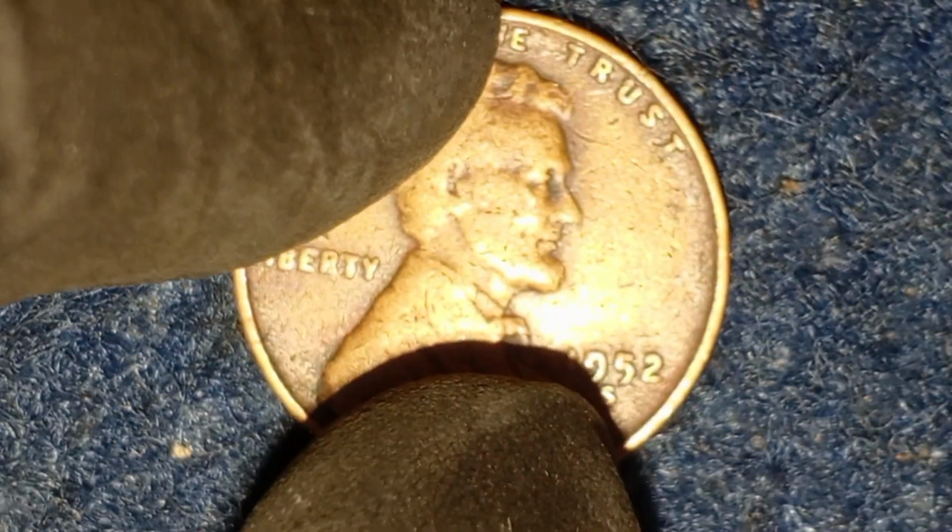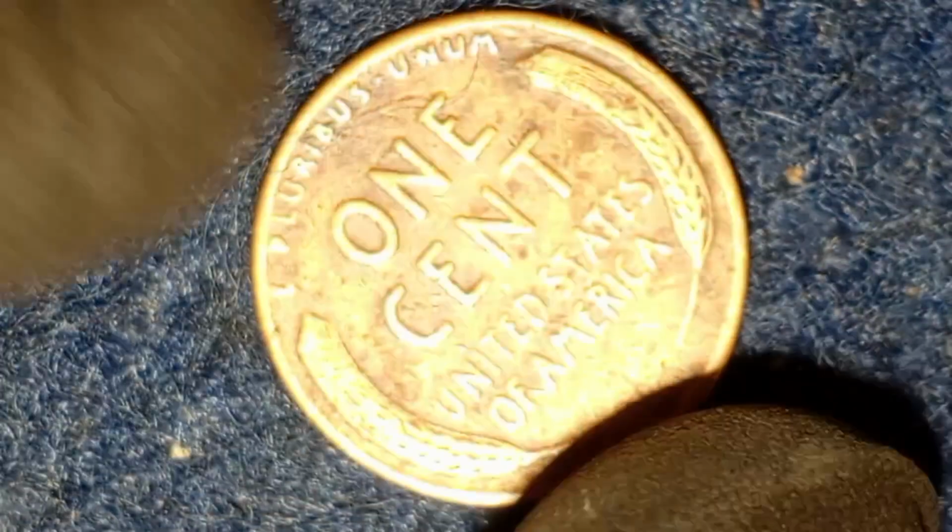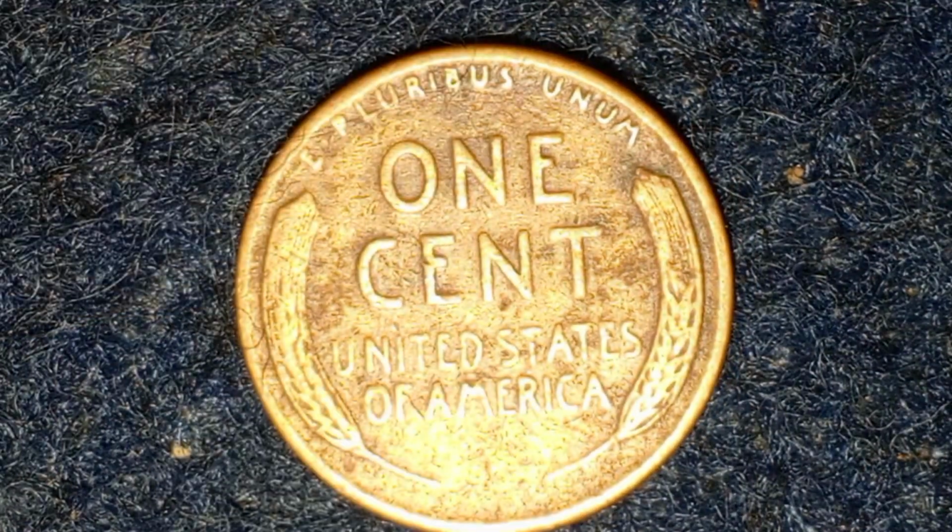Clipped planchet. This is when a coin is struck on a blank that was accidentally cut incorrectly, resulting in a coin with a curved clip or missing piece. A clipped 1952 penny in good condition can be worth over $100.